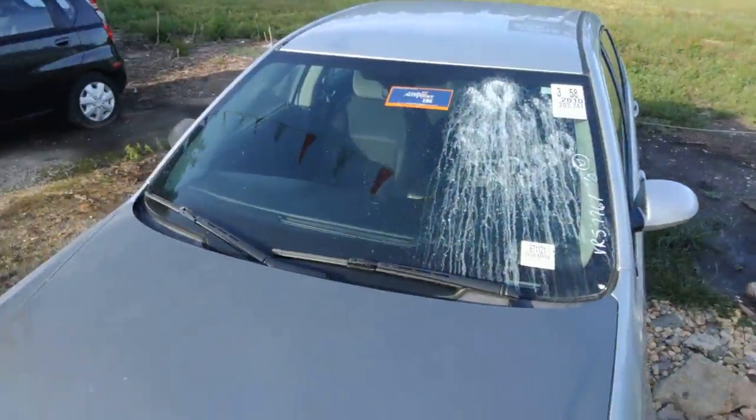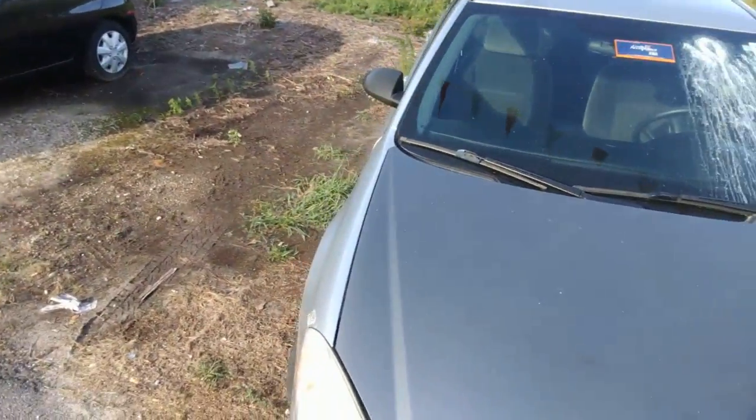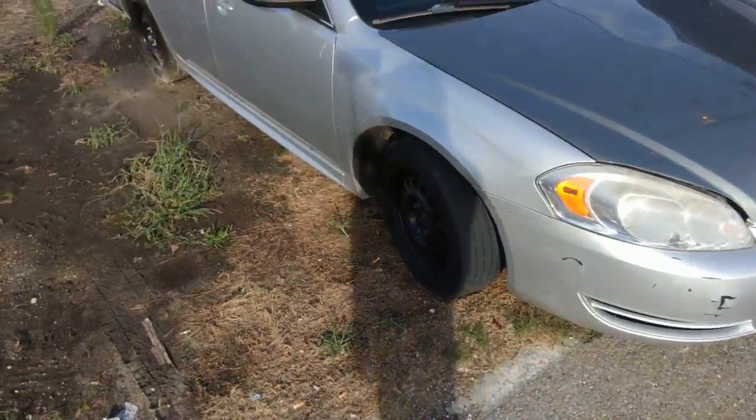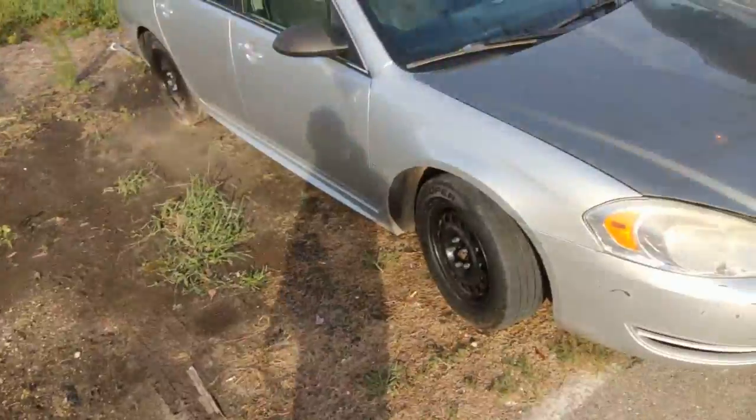We got a little 2010 Impala. She's got the two-tone, the dark gray on the silver look with the no hubbies. But she drives good. AC blow cold, baby. You put $1,200 down, you're riding out the Impala. You got lots of room for lots of children in there.